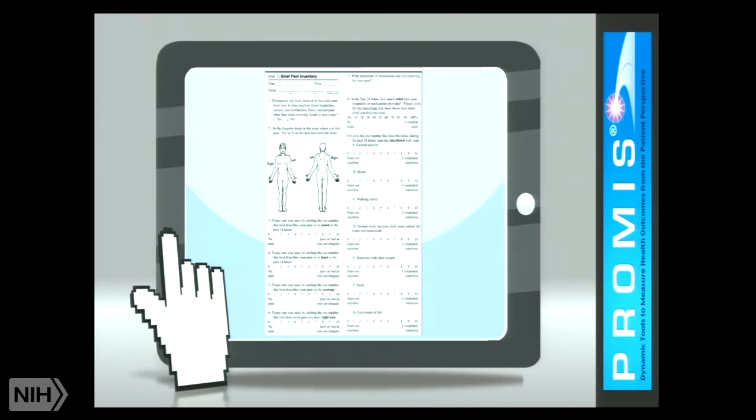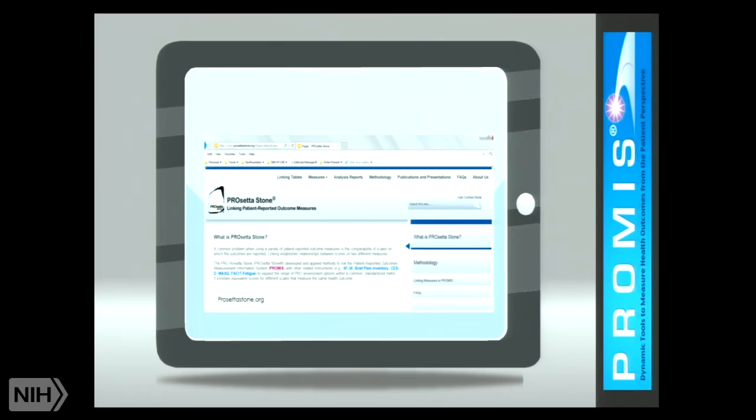And Richard's already stolen my thunder on this, but I want to say that if you already use something like the BPI or the SF-36 bodily pain, and you'd like to change, but you don't want to lose the connection with all those data that you collected in the past, then we have an app for that. And as Richard said, it's Rosetta Stone. This project was used to link many different common measures, we call them legacy measures, to PROMIS equivalents of the same domain.